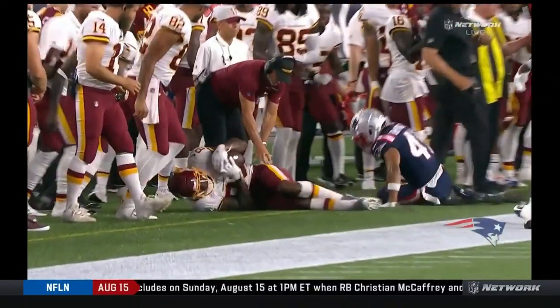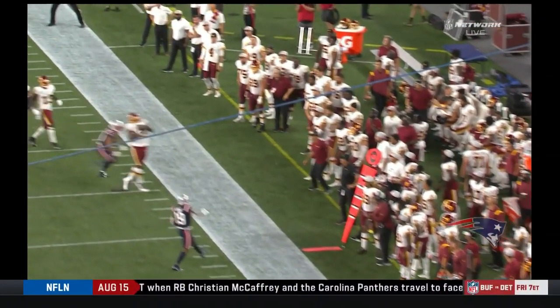Yep. You know, the new rule is you don't have to take it through the catch, through the ground.